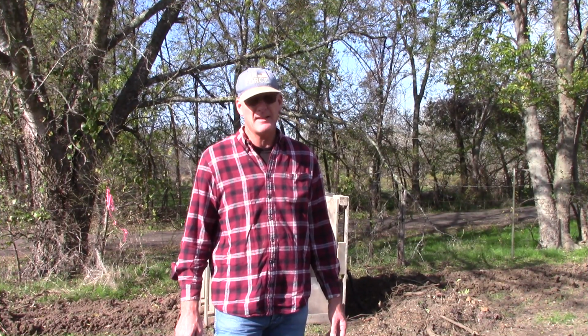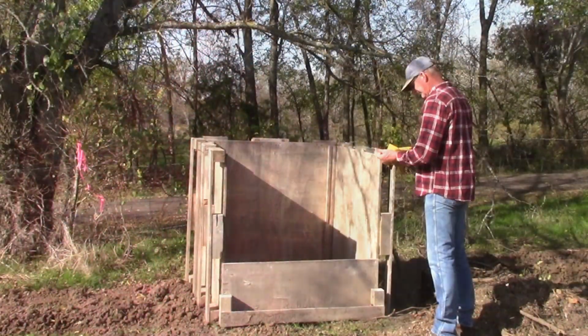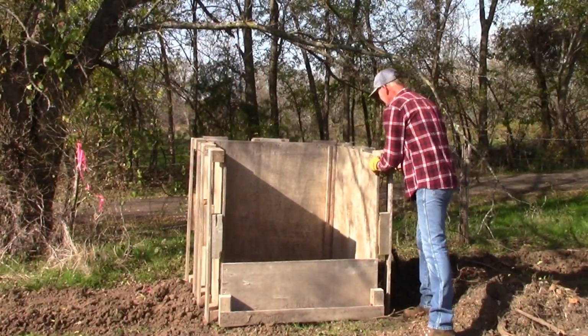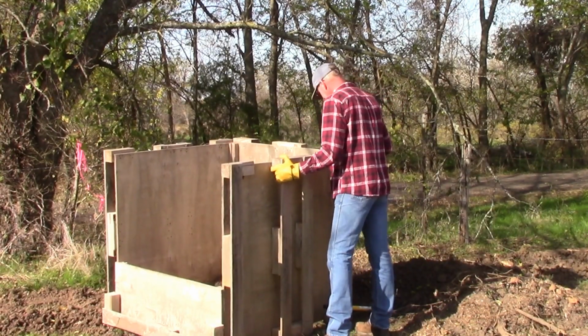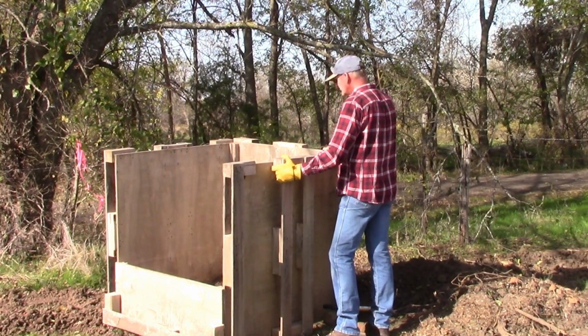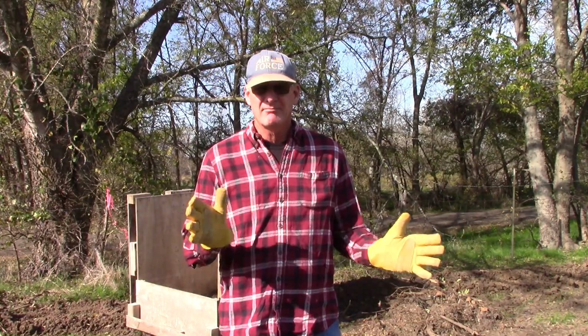It's time to move that mulch bin. Let's see how easy this is going to be. I'm thinking not too easy, but we'll see. I'm going to need to get some 2x4s and some nails to shore it up a little bit so it doesn't collapse while I'm trying to move it.